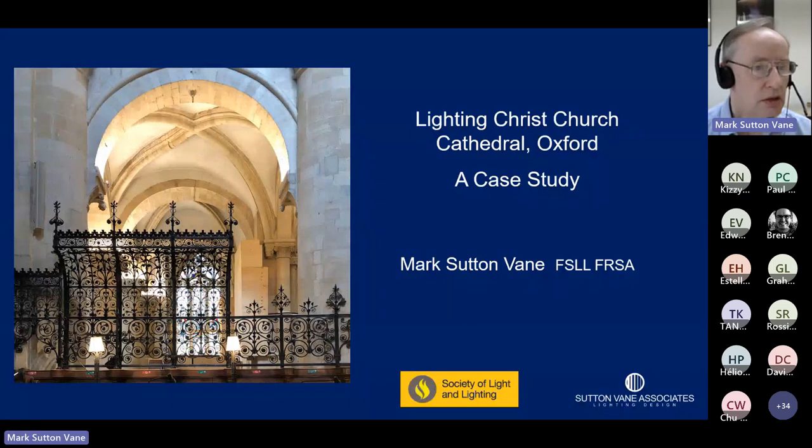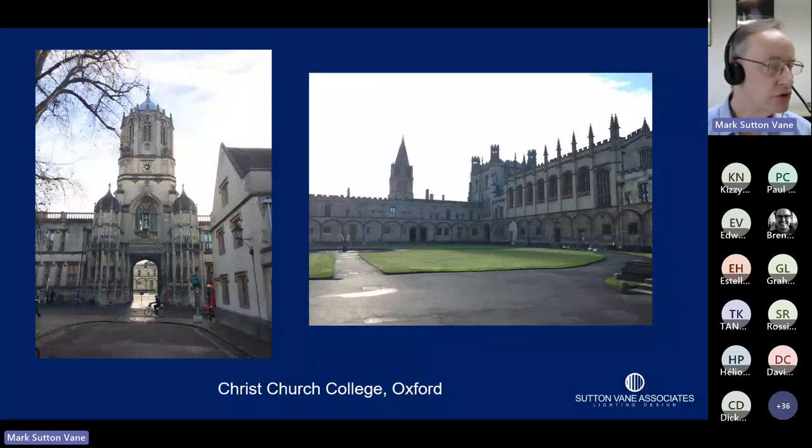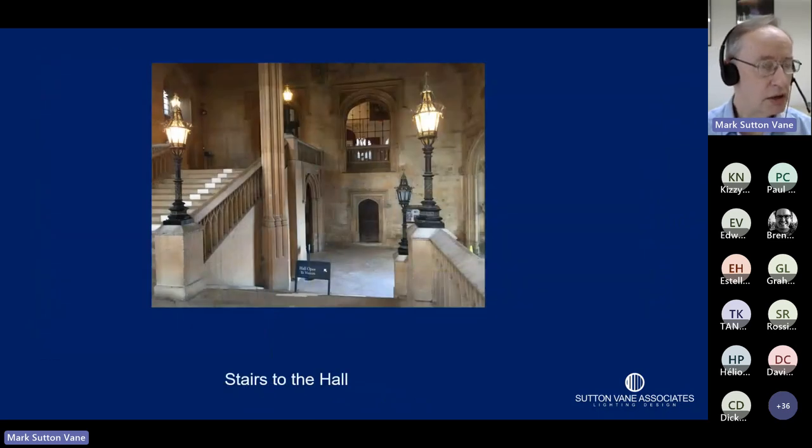Christchurch College, Oxford has the famous Tom Tower entrance, which is a dominating feature in that part of Oxford, designed by Sir Christopher Wren, and it leads through into the biggest quad in Oxford, called Tom Quad, which is a fantastic large space, very grand indeed. Leading off that quad are a number of spaces, one of which is the famous stairs that lead up to the hall. This staircase featured largely in the Harry Potter films, and leads up to the Great Hall, which was the inspiration for the hall at Hogwarts.